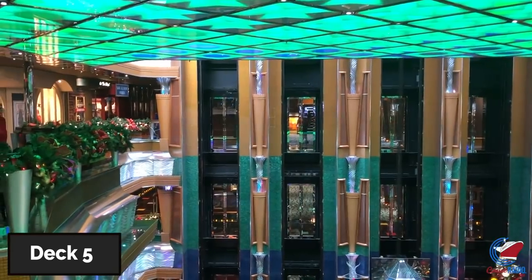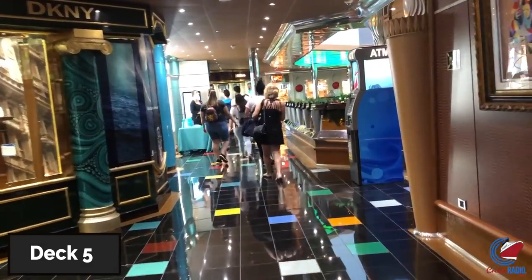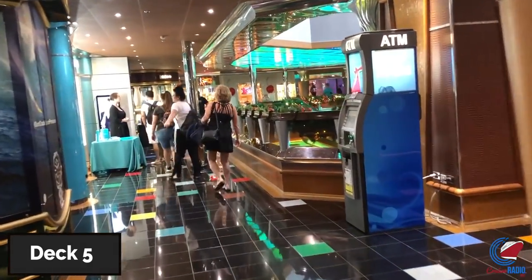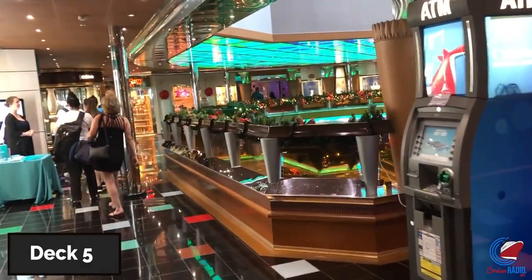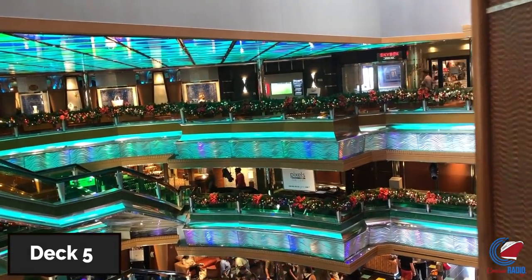So if you want to get some pretty cool aerial shots of the main atrium, hop on one of those elevators and stand all the way against the glass and take some pictures because it's pretty cool. Carnival, of course, is known for their glass elevators in the main atrium because their new ships do not have them.